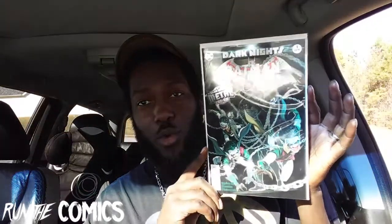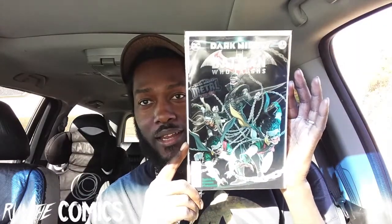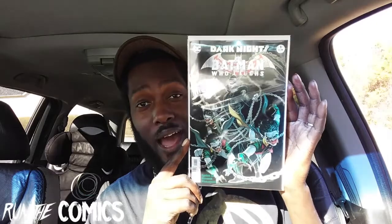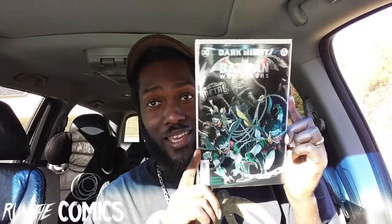The next one, y'all know everybody's getting it. Dope story, and I can't wait to read this tie-in. Batman Who Laughs. Finally, we get to find out about the Joker Batman. Look at that shine. The Joker Batman. I am very interested in this to find out about him and the 3 little evil Robins that be with him. Who is this Batman? Where does he come from? And this is going to be good. I can't wait to get this.